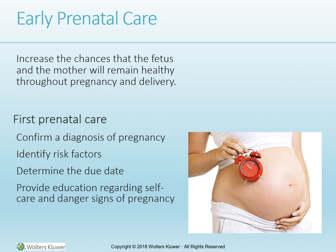The major objective for the first visit will be to confirm or rule out the diagnosis of pregnancy. We'll look also into finding out if the patient has any risk factors. They will also determine or estimate the due date. And this visit is very essential to answer some of the questions that the patient may have. So how do we get to fulfill all those objectives for the first visit?